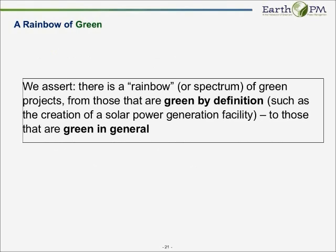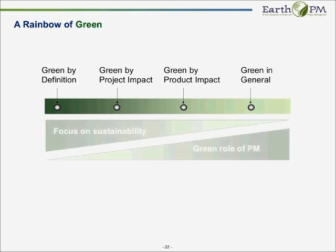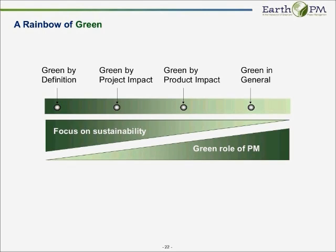So let me look a little bit more into, and I'm going to go into the rainbow green quickly also. But we assert that there's a spectrum, and that it goes from green by definition, those are the solar projects, to green in general. This is the spectrum itself. You see the wind farm on the left, and maybe a software release all the way to the right. And we're also saying that it's easy to understand green by definition, those projects.